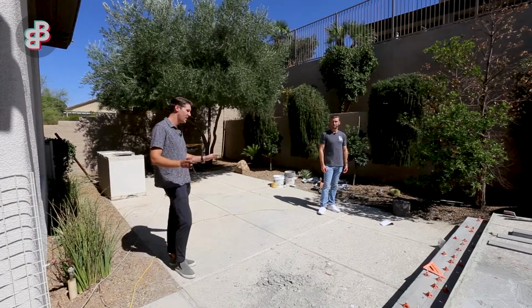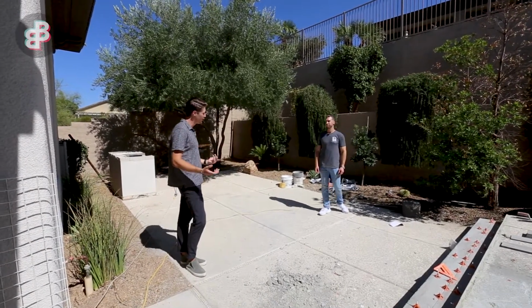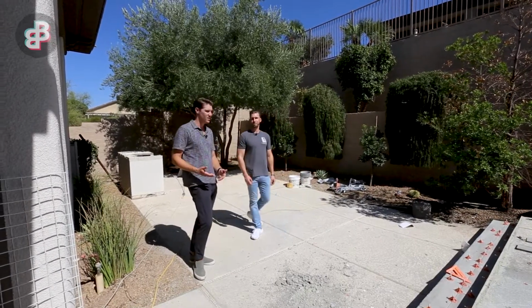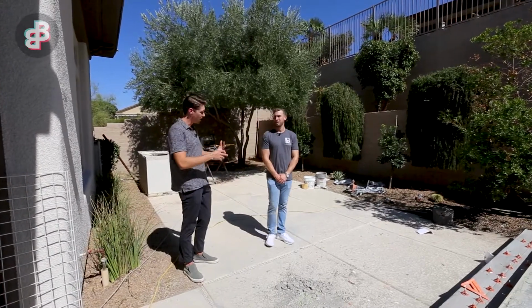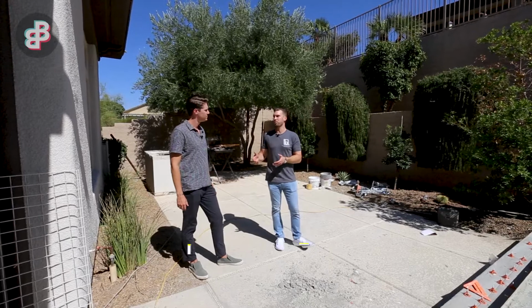No. So the design is one thing. We're going to have to be very careful, not making it too big. But along with the design is the price. The reason we're even thinking of this is, one, because agents have said something. And two, because the comps are there. We think we could get the value, but only if we have the pool and spa.